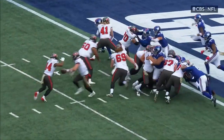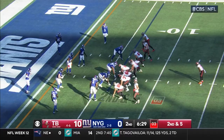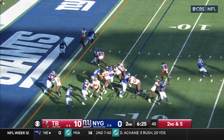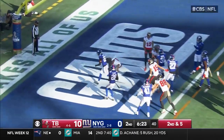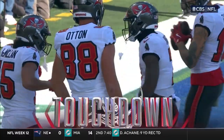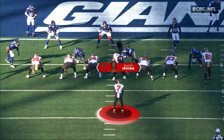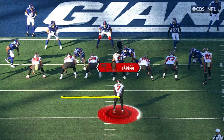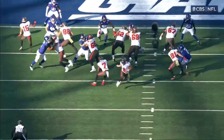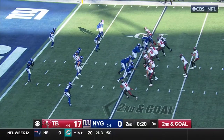And continuing third downs, because they're short third downs. Vita Vea. Play clock at 2. Irving at the 5, and he takes it in for a touchdown. Bucky Irving with his 5th rushing score of the year. This is just an outside zone that he takes back. Great patience, pushes everybody along, comes behind the blocking scheme, and just legal contact.